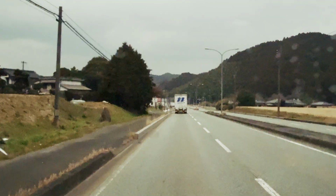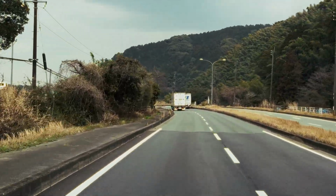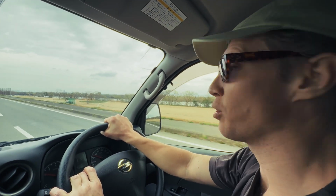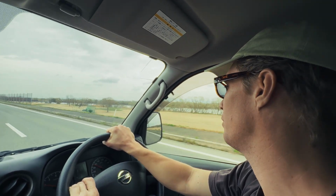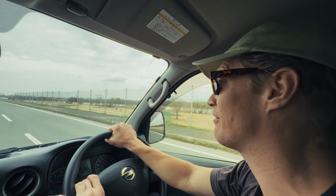So overall, really affordable way to travel Kyushu and see some of the lesser known sites. That's it. We're headed back to Fukuoka to hand back the van. It's been an awesome, albeit brief trip. We've obviously barely scratched the surface of what Kyushu has to offer, but the bits we have seen have been really, really fun.